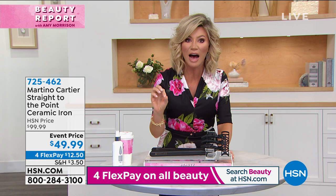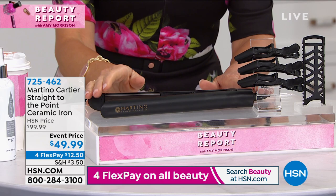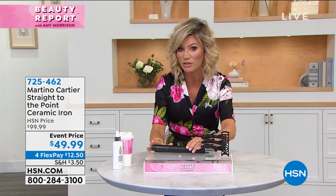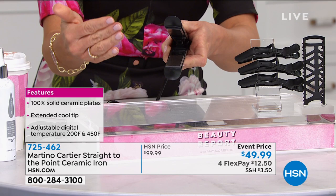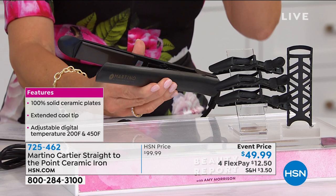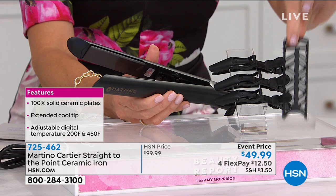This is 50% off. If you go look at Martino Cartier's website, the professional websites where you can find Martino stylers, they're $100. So if you're looking for true technology where you have the pivoting plates that will allow you to curl your hair, you're getting it here today. You're also going to receive three of the separating clips. And then are you ready for this? You're also going to receive the detachable comb. So instead of combing through your hair in sections and then straightening it, this is doing it for you. It's combing and straightening all in one pass.